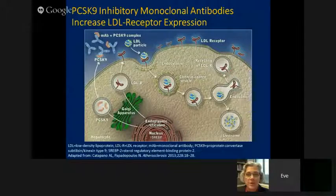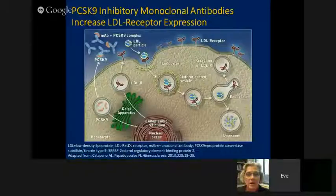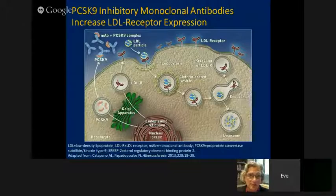And so when we use PCSK9 inhibitors, in this example monoclonal antibodies, the monoclonal antibody up here in the left-hand corner in the pink binds to the PCSK9 and blocks it, inhibits it from binding to the LDL receptor complex. And so this nice process can continue. The LDL receptors continue to be recycled and cholesterol removed from the body. So that's a very elegant way of enhancing the body's natural way of taking cholesterol out of the blood.